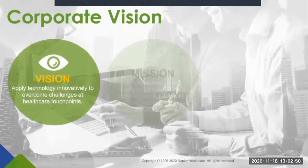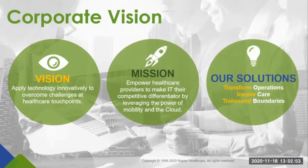Okay, so Napier Healthcare has been focused in the healthcare industry. Our vision is how we can continue to use technology innovatively to address different healthcare touch points. We are one of the few providers of healthcare solutions that cuts across multiple care points. We focus not just on solutions for hospitals from an operation and clinical perspective, but we also offer solutions that cater for the long-term care sector as well as for clinics. And in some cases, we do reach out into the non-traditional healthcare sector like aviation.